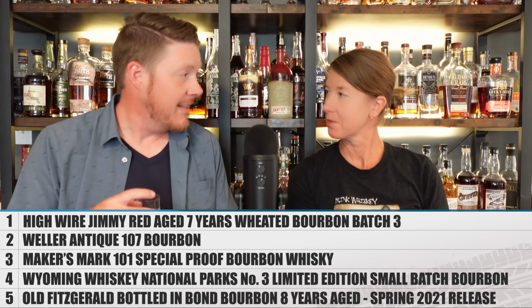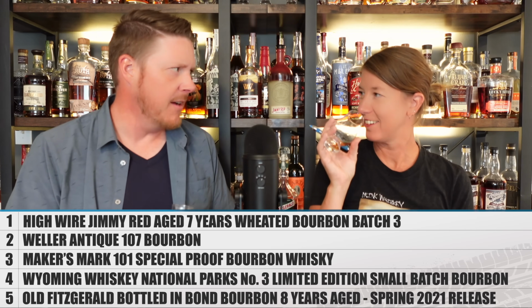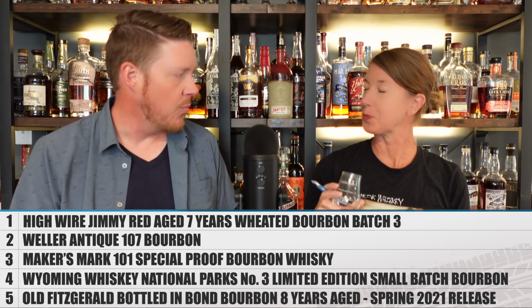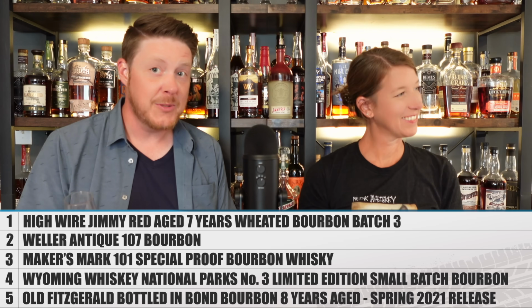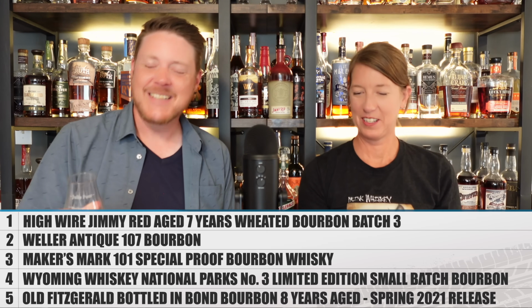Well, I almost hate to say it, but that means that the most expensive bottle, kind of by far, the $130 Highwire Distilling 7-year aged wheated bourbon, now takes first place, and I have to be honest, after we tried it at the distillery, I'm not super surprised by that. Kat is about to crash the party, and that means it's time to shut it down.